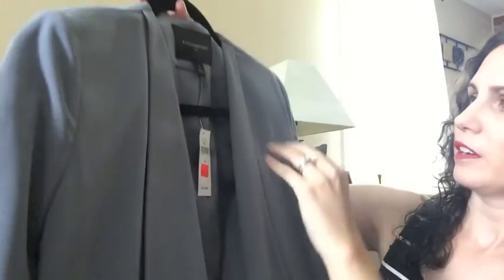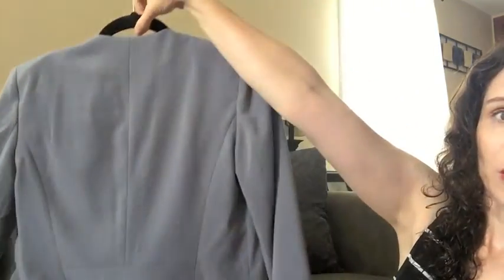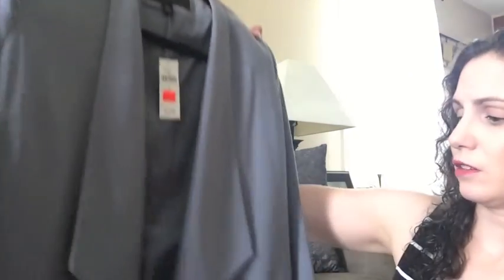And then the one layering piece that I got is this Banana Republic factory store blazer. It's got this sort of drapey front to it. It's in this nice gray color, shaped well on the back. I got it on sale. It was $40.99 on clearance, and then I got 30% off of that as well.